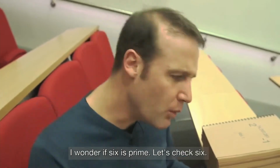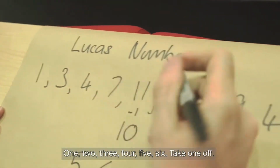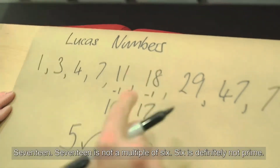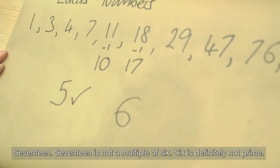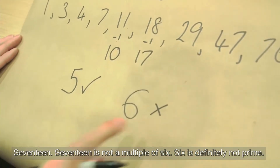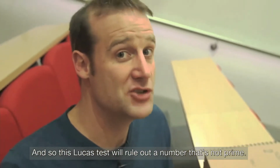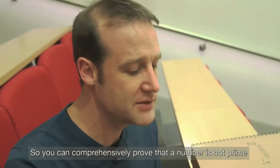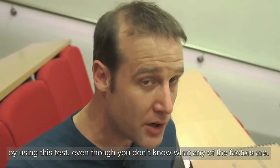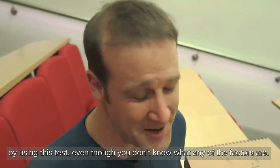Just, 6. I wonder if 6 is prime. Let's check 6. 1, 2, 3, 4, 5, 6. Take 1 off. 17. 17 is not a multiple of 6. So 6 is not prime, and 6 is definitely not prime. And so this Lucas test will rule out a number that's not prime. So you can comprehensively prove a number is not prime by using this test, even though you don't know what any of the factors are.